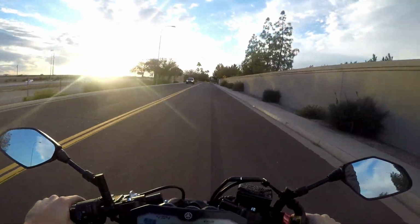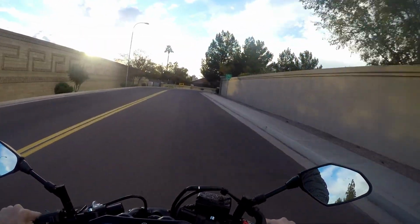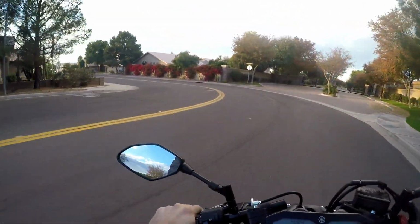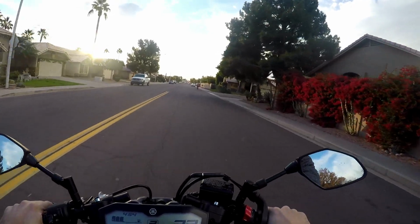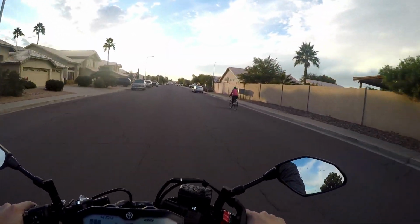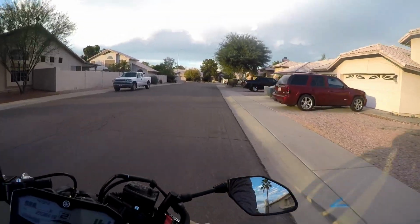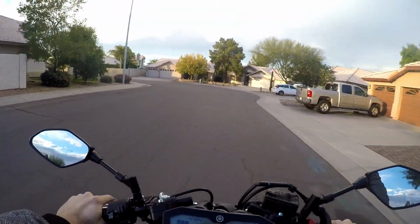Yep. So there you have it, you guys. The FZ-07 first ride, first impressions. I definitely think it goes in line with most of what I've read online, as far as the FZ-09 being a lot more aggressive, twitchy, better for your experienced rider, and this one being a lot better alternative for somebody just getting into it who wants to have a fun bike. You can get the front wheel up with ease, but it's not over the top.